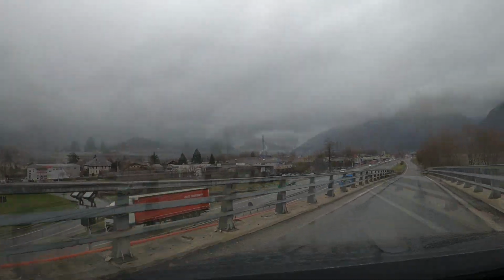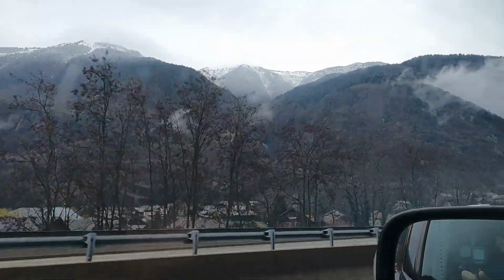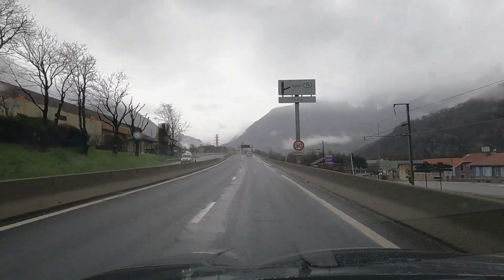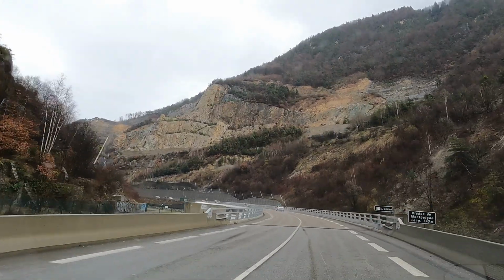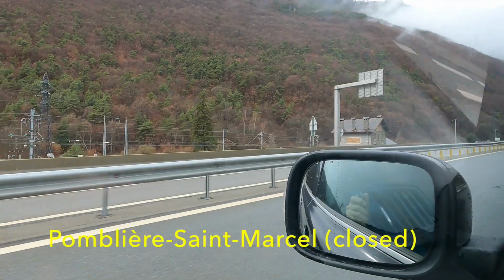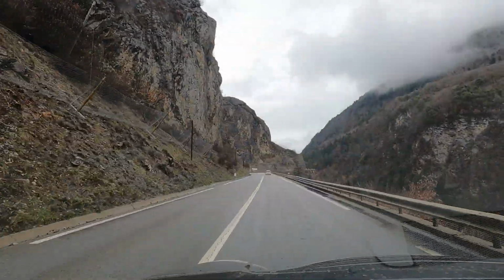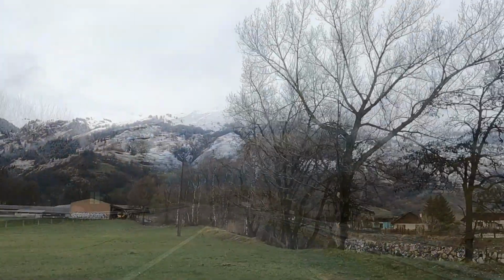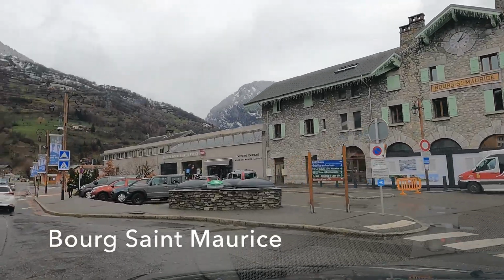At Pontarlier we can join the fast road and unleash the Volvo. Just to our right there you can see the catenary of the railway line. Lovely station. We cross and recross the railway a number of times on this journey. At Bourg we can see the lovely terminus station. I so wish that the trains had been running.